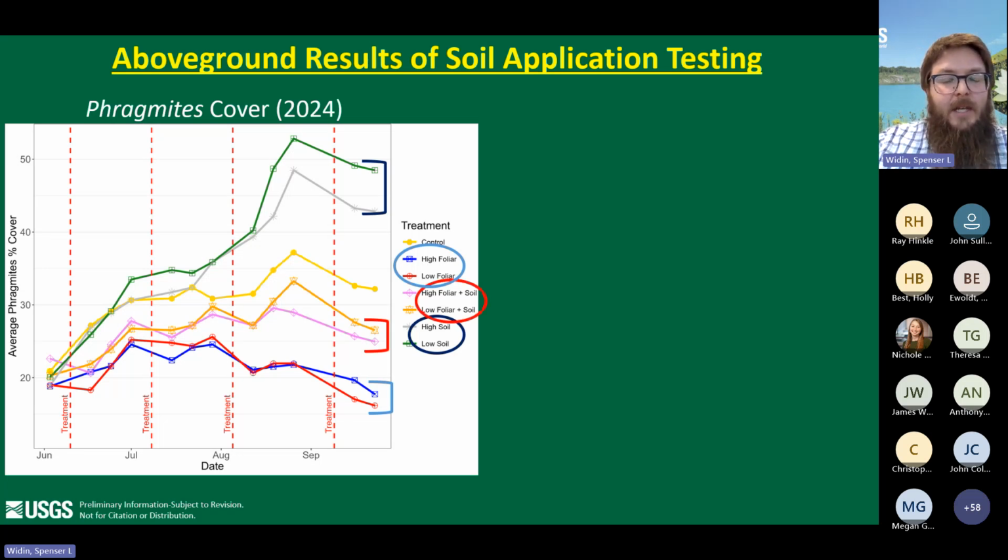So this to us is suggesting that treatment method really matters, but the amount that we feed those microbes maybe matters less, because we get these groupings regardless of whether it was a high or a low sucrose treatment. And also, contrary to what we thought might happen, the soil-only treatments actually seemed to improve the ability for Phragmites to produce leaves, whereas our foliar treatments, similar to the impacts we saw in prior years, showed a really stark reduction in cover. And then our combination of foliar and soil treatments kind of fell right in between.